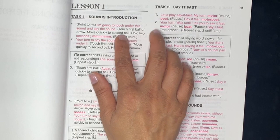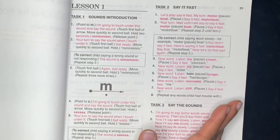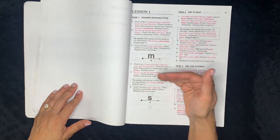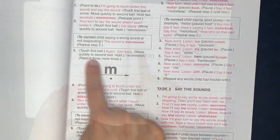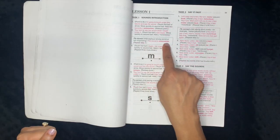And then it tells you what to do. Touch the first ball of the arrow, move quickly to the second ball. Hold 2 seconds. And release the point. And then it's your turn to say the sound when I touch under it. You touch the first ball, you get ready, and then you move your hand while the child says the sound. It gives you instructions of what to do if the child doesn't do what is expected here. So if they say the wrong sound or is not responding, they tell you what to say.